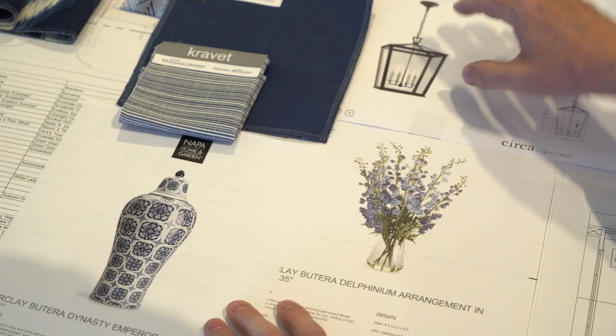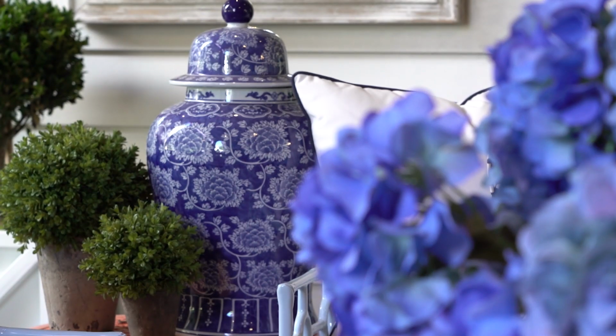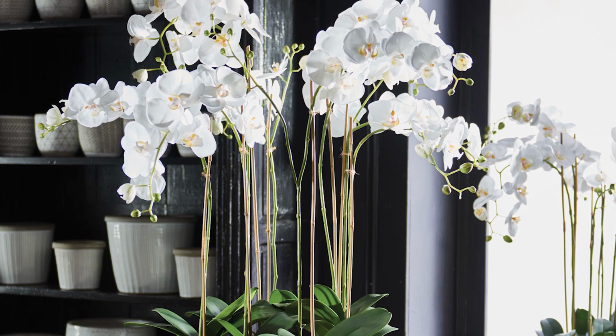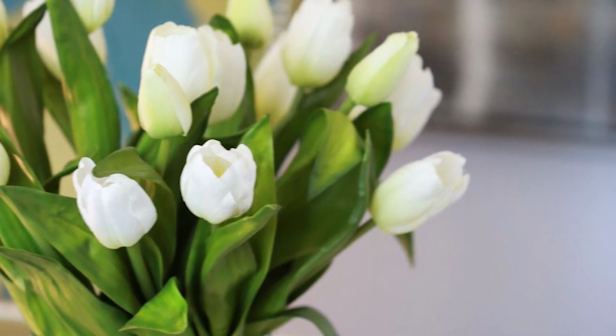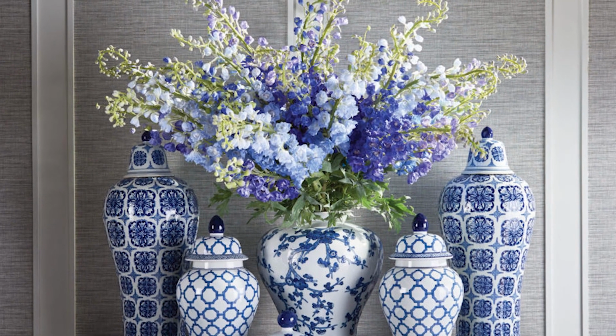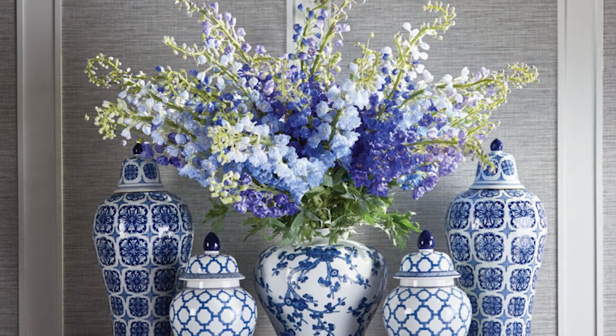Very nice. I licensed with a company called Napa Home and Garden, and they do my silks and my ceramics and my ginger jars and garden stools. Are you talking about fabric silks? No, I'm talking about floral silks. Oh, okay. The thing that has become so good and so real looking. Yes. So I'm blending those items into this room to make it really fun and cozy. Nice. And then we're going to visit Rogers Gardens later, which is beautiful, and you'll see how I'm going to use real plants indoors to cross merchandise what's going on with florals and greenery.